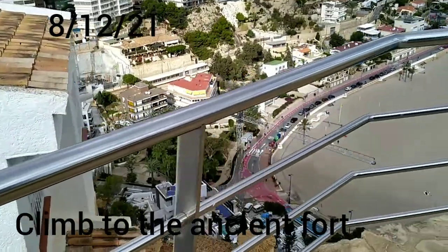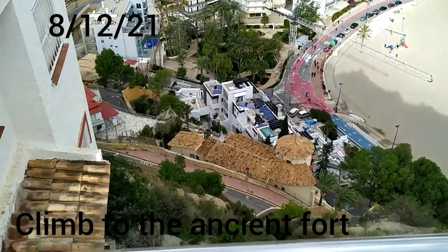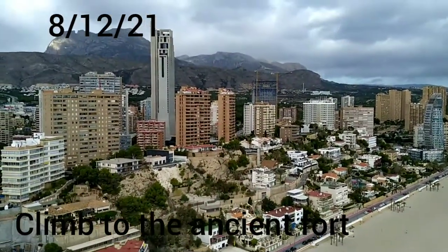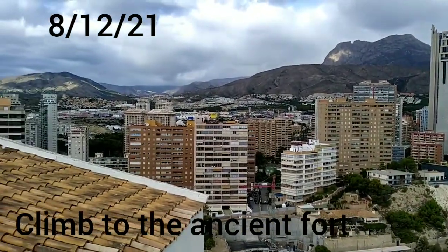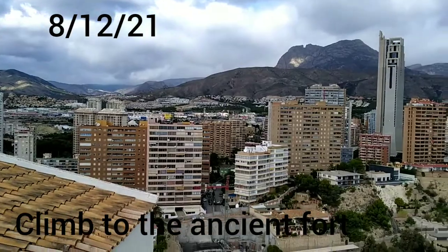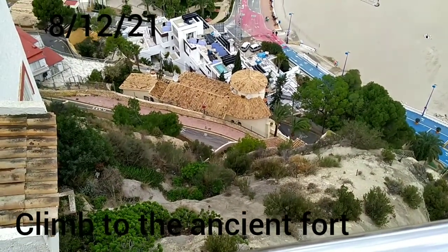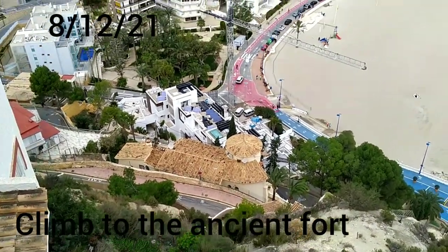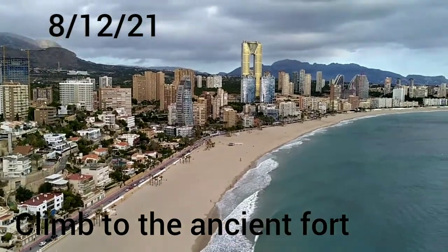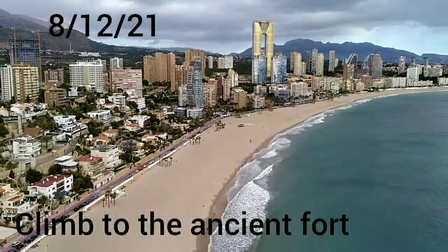Oi, oi, oi. Excuse the heavy breathing. Oh, I've got a photo of that from the bottom. I think I can go up even higher, so I'll give it a go.